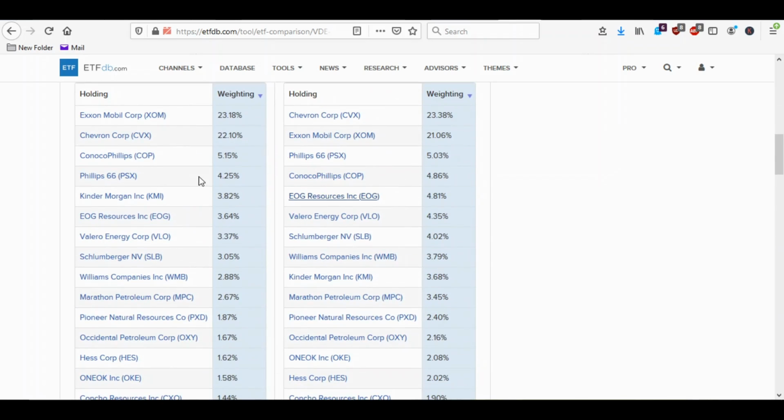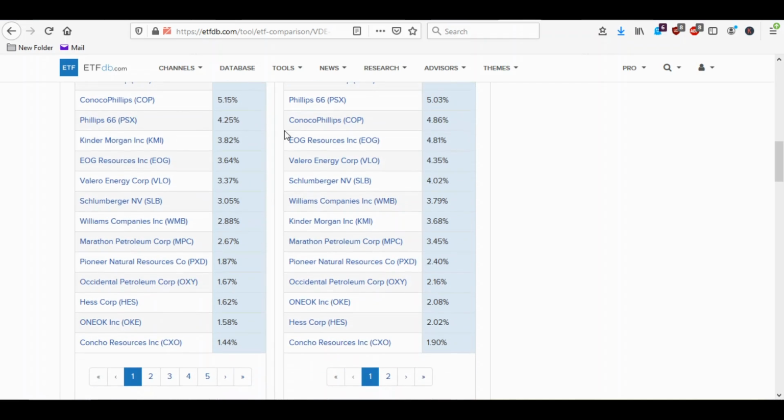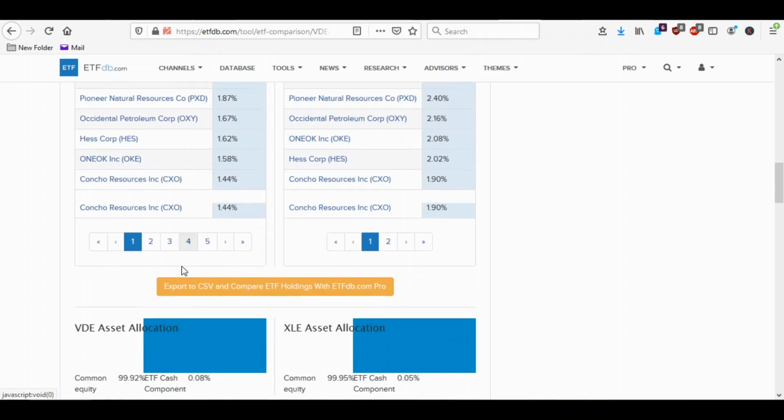If you look at these top 15 stocks, you'll see that the first two are Exxon and Chevron, which are about 45% of these ETFs. So just buying these ETFs, basically 50% of your money is really just buying Chevron and Exxon. And then the rest is 5% and less of pretty much the same stocks: Phillips 66, ConocoPhillips, Kinder Morgan, EOG, Valero, Schlumberger, and whatever.